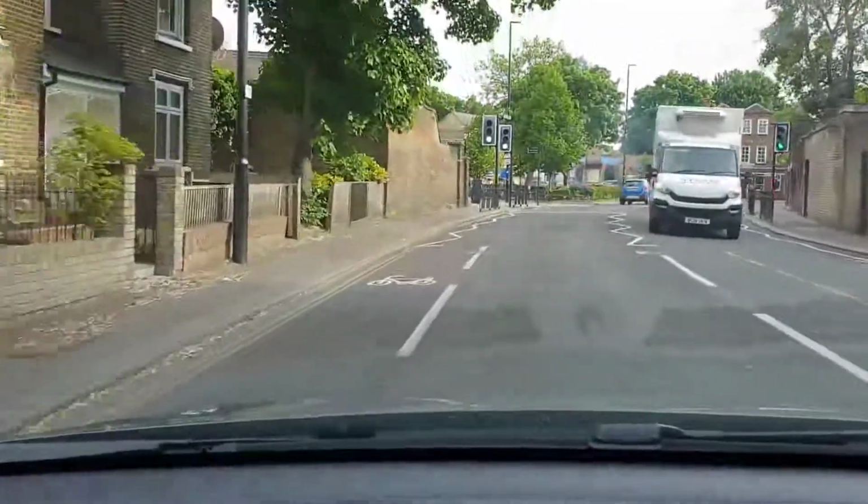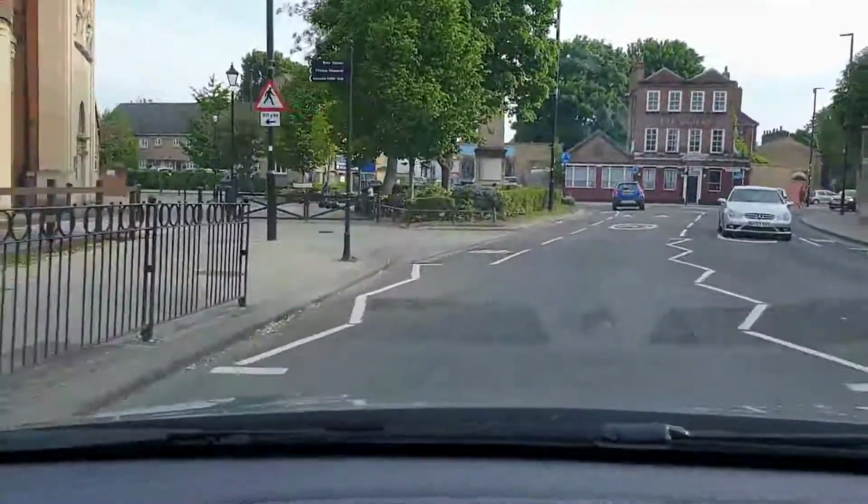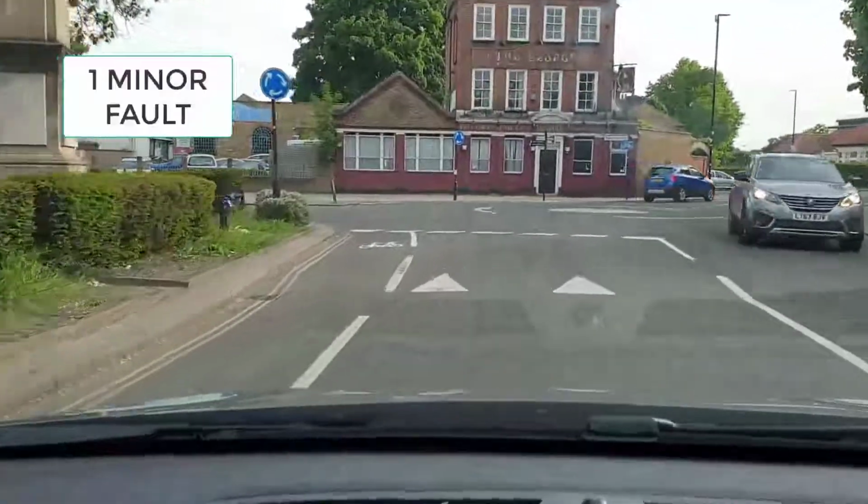The broken white lines means you're allowed to go into the cycle lane. So the student could have checked his mirrors, moved slightly across and moved on. So I would give a minor for that situation. But luckily he didn't come to a complete stop.